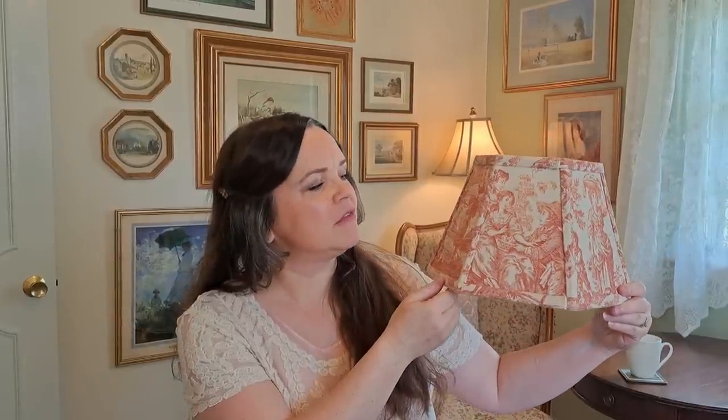When I saw this octagon Nantucket red French toile lampshade, I just loved it. It was about $3. Every panel has a different scene, and I thought, it's just ready to go. Perfect. Now I just need to find a lamp.